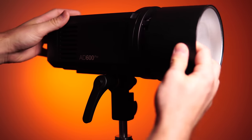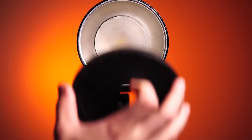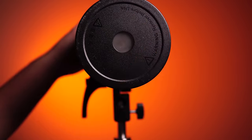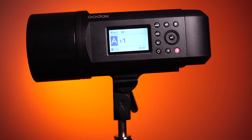It feels solid, it feels well built, and it feels pretty durable. And while the bulb is omnidirectional just like the Broncolor, if you have the reflector on, it's completely protected. But one thing I don't like is the display being on the side of the unit. First off, you don't use this display too much, but if it were to fall on its side, it offers the least amount of protection out of all three of these flashes.